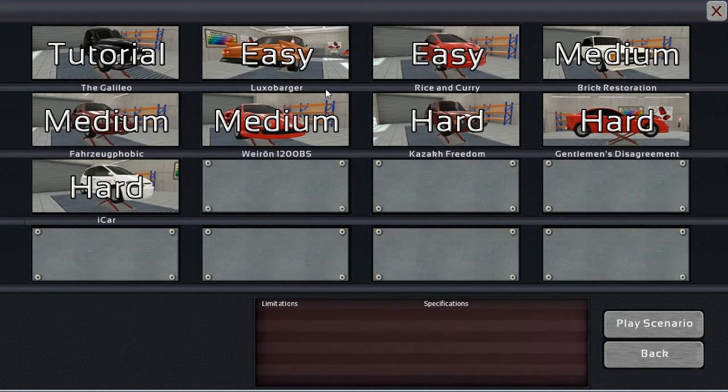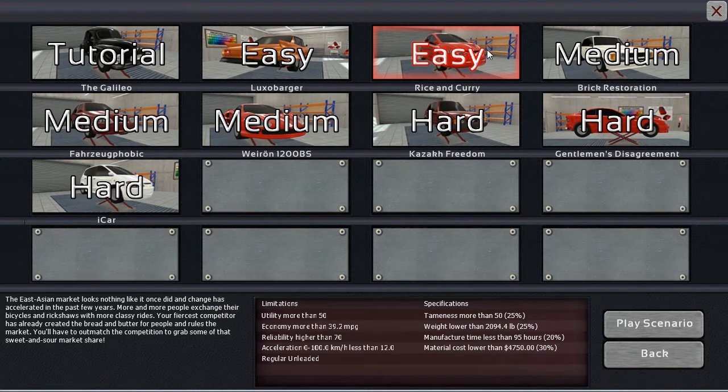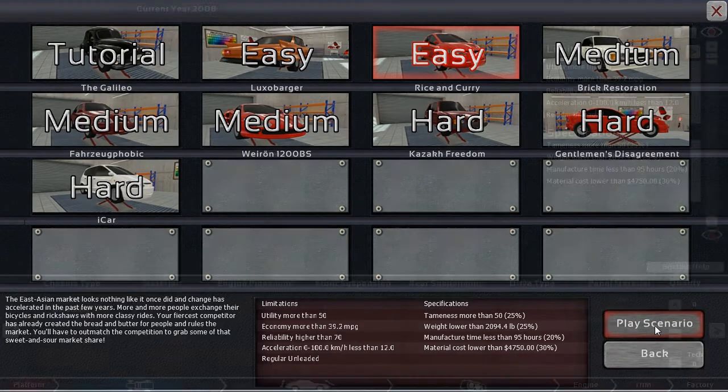Today we're going to continue on working through the cars scenarios. Last time we did the Luxobarger. This time we're going to do rice and curry, the just stereotypically enough named challenge where we will create an East Asian market car that is basically one of those new super econo cars, is how I would describe it. We gotta get 39.2 miles per gallon, weight less than 2,100 pounds ish, and pretty cheap. So let's go ahead and get started.